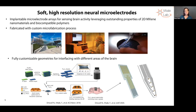The first one is a planar device with all MXene contacts to record brain signals directly on the surface of the brain cortex. And the second configuration is a penetrating electrode that is implanted inside the brain with MXene contacts closely spaced to gold contacts. We chose this design to conduct a side-by-side comparison of the recording performance between MXene and gold, which is a material that is extensively used in these devices.